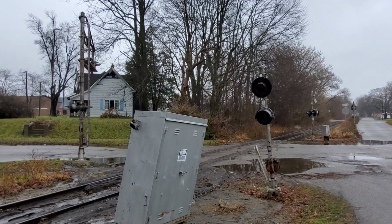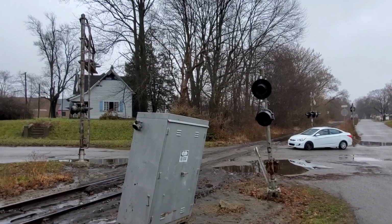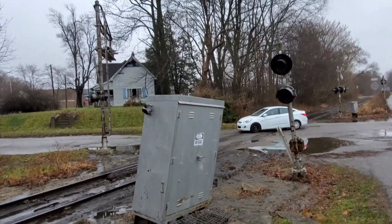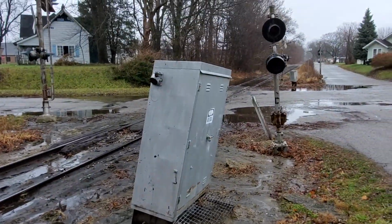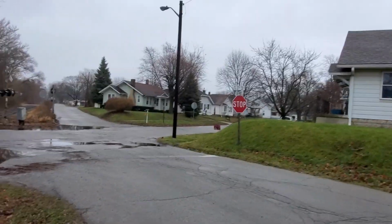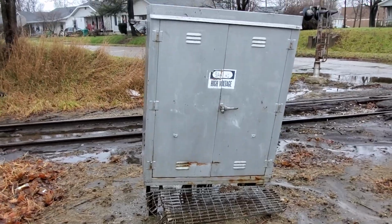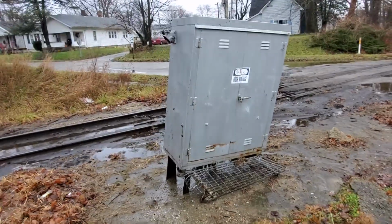Alright, here at the 21st Street Railroad crossing in Newcastle, Indiana. This crossing might be out of service because the signals aren't active and there is literally a river running down the tracks. There's a bunch of standing water over there, so the signals should be getting tripped by that, more than likely. And the relay case is also sinking. As you can see, it's leaning bad.